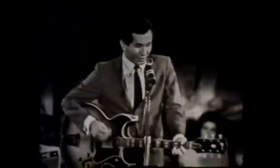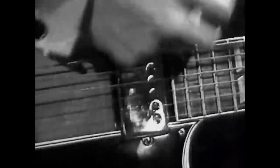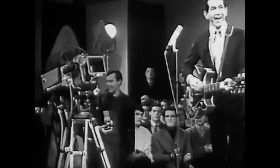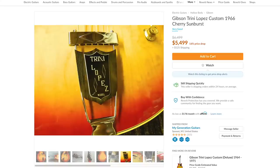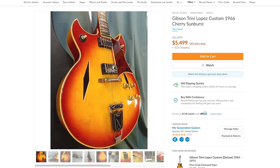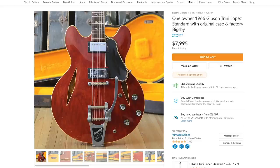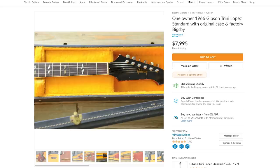Trini was seen in the early 60s playing a Barney Kessel Custom, the one previously mentioned in this video. And Gibson, having issued a few signature models for jazz players like Kessel and Johnny Smith, was now turning towards this young Latino artist who was approaching pop stardom. As Lopez was digging the Kessel model, he wanted to simply add a few features to customize to his style. This model, with the double cutaway Florentine horns, would become the Trini Lopez Deluxe. He also inspired a more rock model design, based on an ES-335, which would become the Trini Lopez Standard.